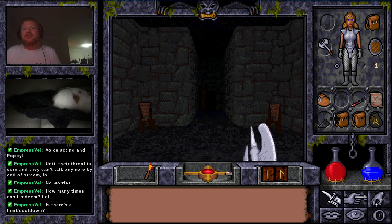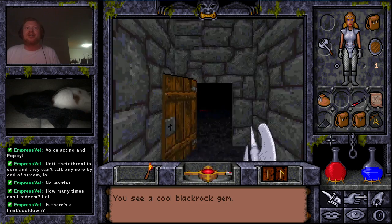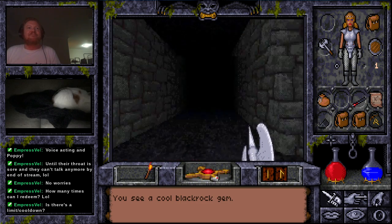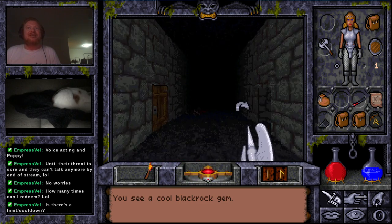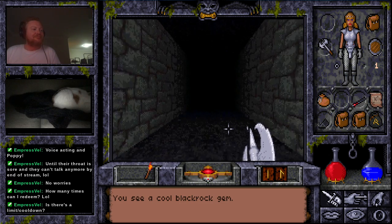So one thing we could do next is this. We've got a cool Blackrock gem that we found, that the head honcho around these parts gave to us after we bullied him.